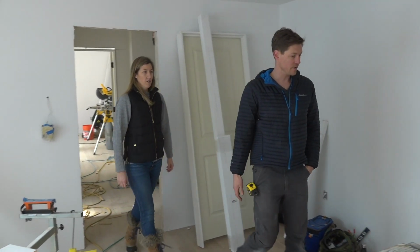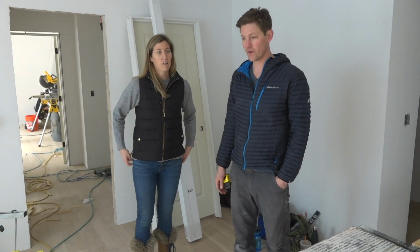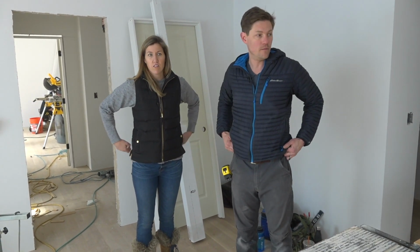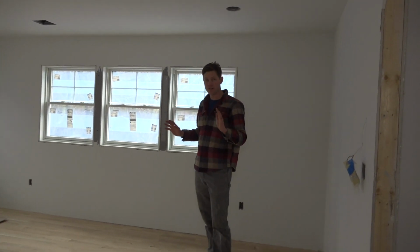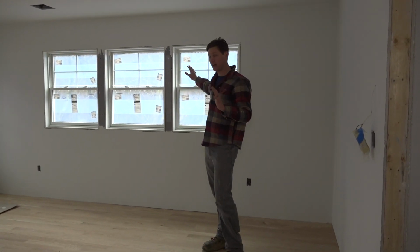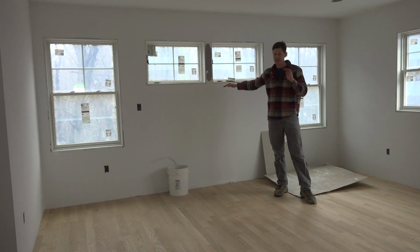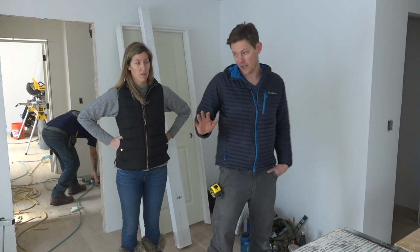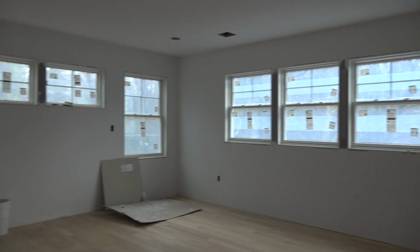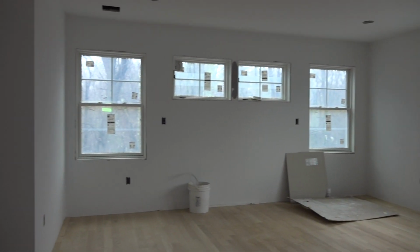So the master suite, most important room in the house, right? It's hard to see with the temporary shop in here, but it's a good size. When we designed this master suite, the goal was to maximize light as much as possible, so we filled the room with windows. And it's bright. We finally nailed it. So many of our masters have too big of rooms, but I think this one worked out pretty well.